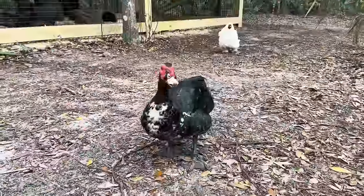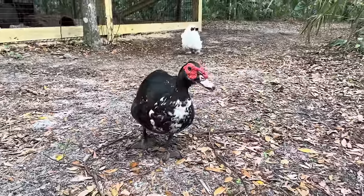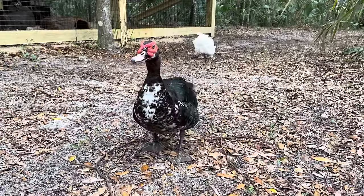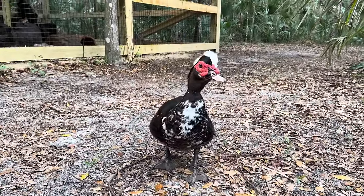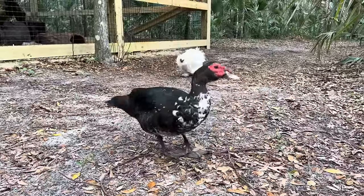The constant soundtrack in the background of everything. That's Birdie, and he is a male Muscovy duck, and yep, his face is supposed to look like that. That's what Muscovy ducks do look like. Now, the problem is he was raised indoors, and he doesn't know he's a duck. I'm not making a joke. He imprinted on humans and dogs. So he does not associate with the other ducks.